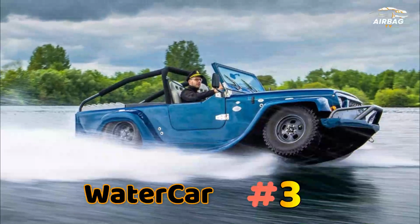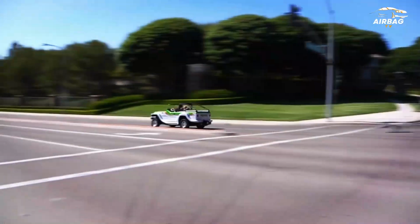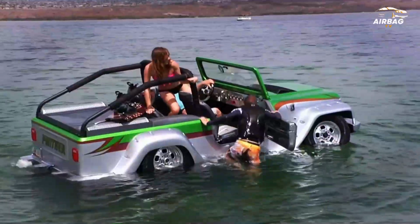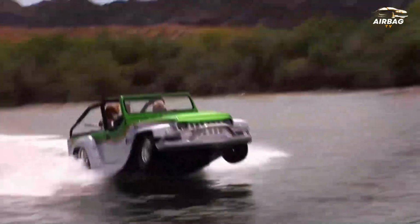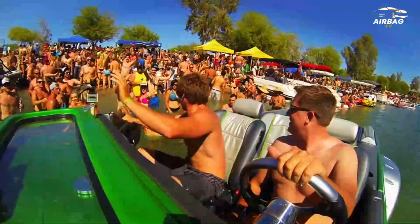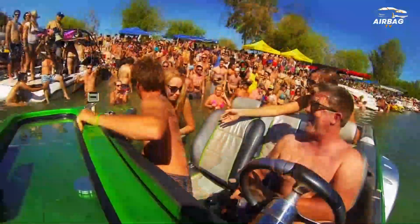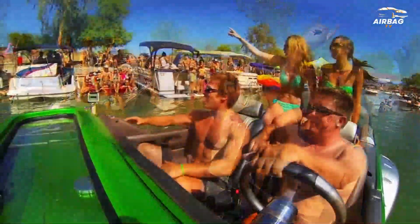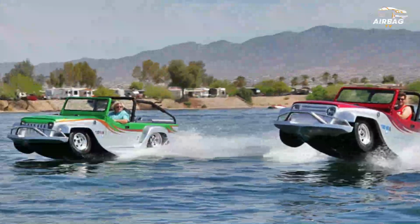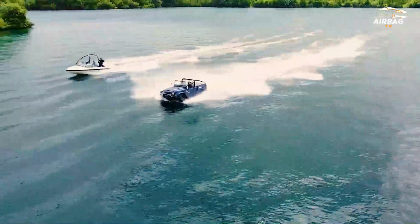3. WaterCar. Cleverly named the WaterCar, the vehicle holds the Guinness World Record for reaching a top speed of 127 miles per hour, 204 kilometers, on land, and 60 miles per hour, 96 kilometers, on water, making it the fastest amphibious car to date. Propulsion for the vehicle comes from a rear-mounted 3.7-liter Honda VTEC V6 engine, driving the rear wheels via a 4-speed manual.